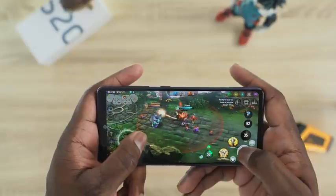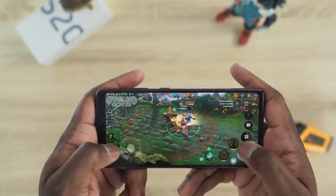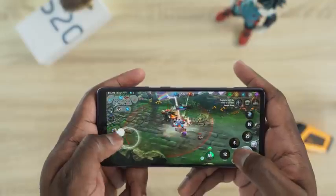So hopefully that will come soon. But again, the display does support it. We're able to get 120 frames per second. We're getting standard 60 frames per second, but that's just what happened.